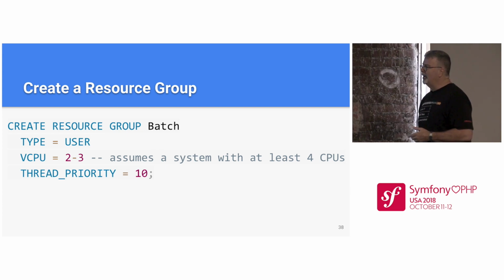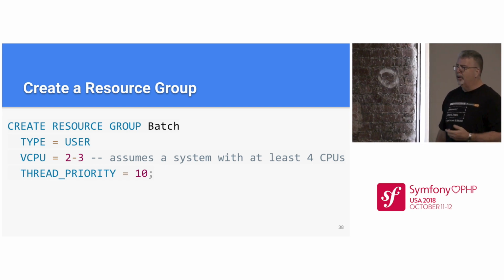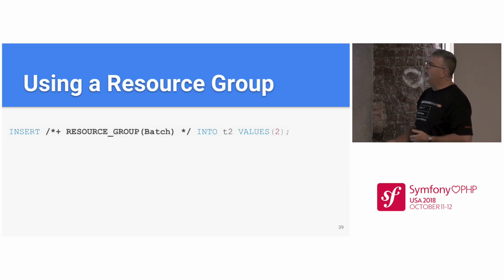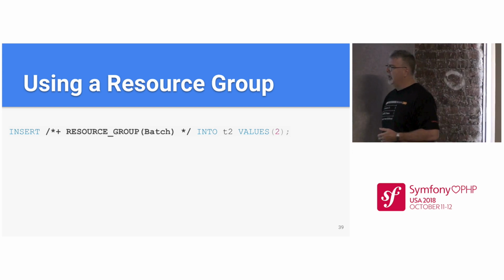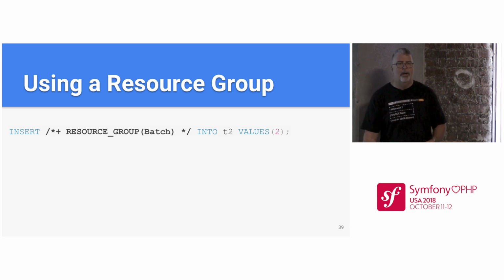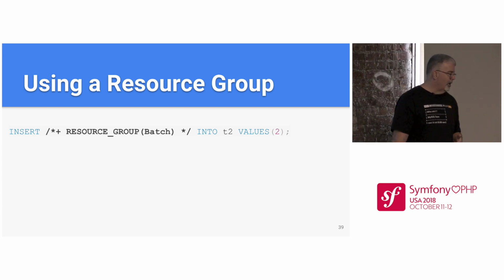I was testing on a 48-core box. We had 5 different resource groups, and it was real interesting seeing how you could play with the flows of data to give other folks great response while slowing down others. To use a resource group within your SQL query in a comment, you put in a resource group and then whatever group it is. The optimizer realizes that and schedules that for those CPUs.